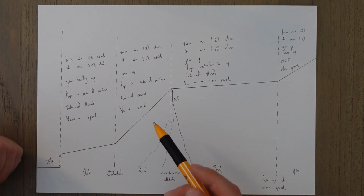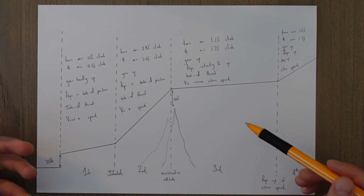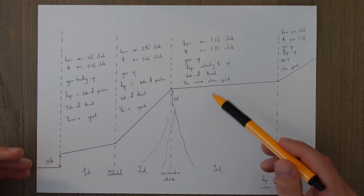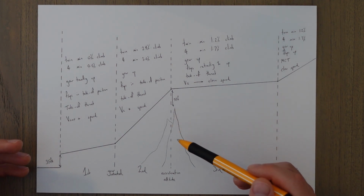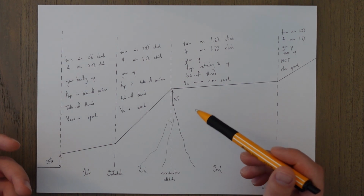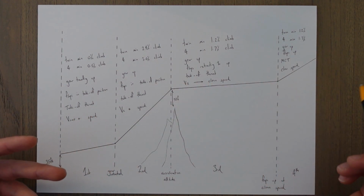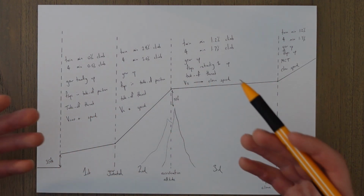In the third segment, we begin an acceleration, and the altitude at which this occurs is dependent on this 35-foot terrain clearance that we need, and it basically allows us to retract the flaps, and get up to a safe, clean speed.